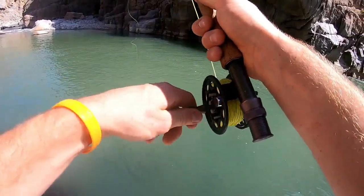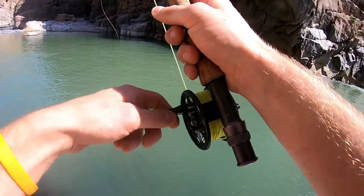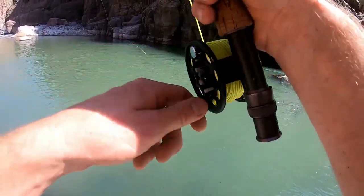I'm gonna switch up, because he's at the surface right now, and that's a very nice sized trout.